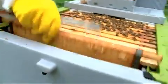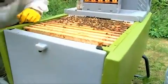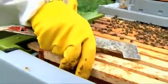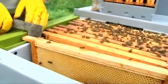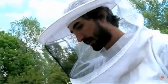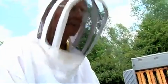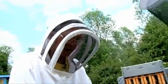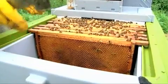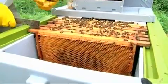Right, I'll take these out to give us some room to work. That's just a dummy frame that fills up space. And these ones are fresh frames of foundation that the bees haven't yet become strong enough to draw out. Do you always add new frames towards the front, Robin? Well, I prefer to add them to the front because the bee's natural instinct is to keep the brood at the front near to the entrance of a hive. So they will grow the nest towards the entrance more easily than they'll grow it backwards.